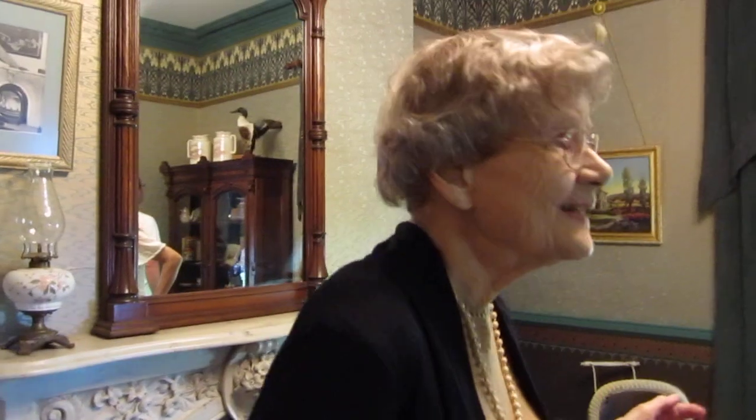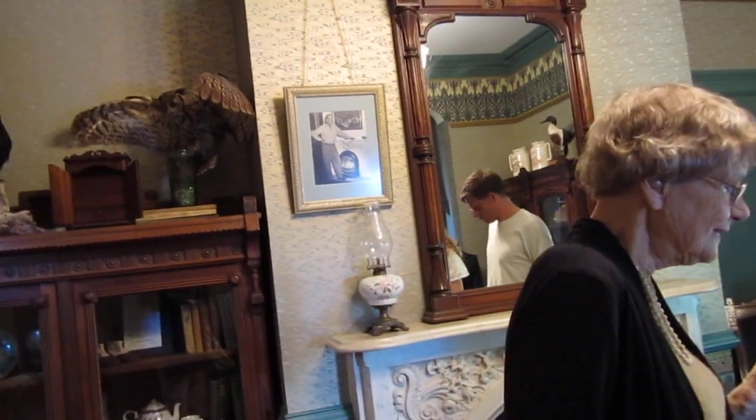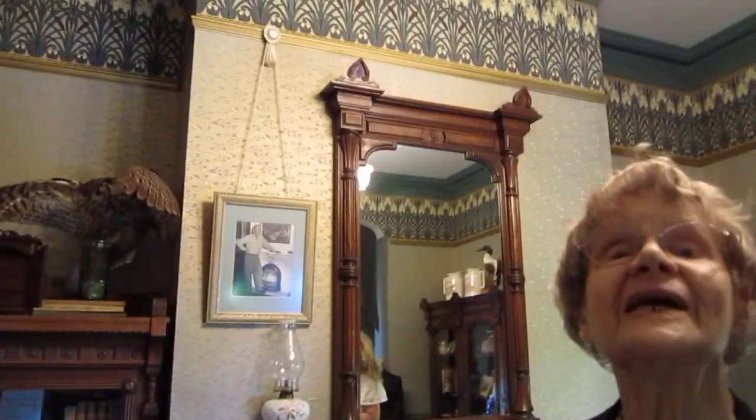So this is where the family would sit. We're told they had 2 pianos in here. I don't know why they put 2 pianos, because I think it would be too crowded. And 2 bookcases, and 7 children. I don't know how they ever fit into this room. In this room or in the whole house? Oh, the whole house. Henry had 7 children.